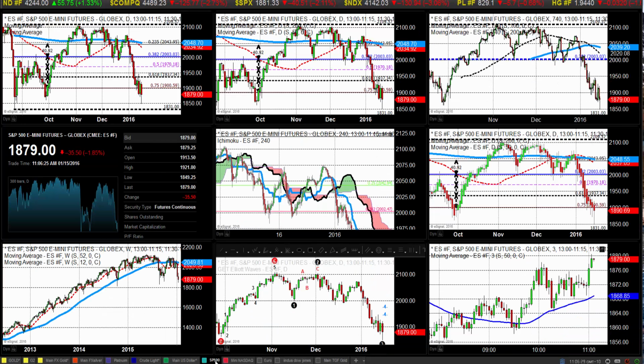We can really see that when we look at the Standard & Poor's. This, of course, is the E-mini, now at 1878, 1879, off 1.88% or 35 points, 36 points lower on the day.